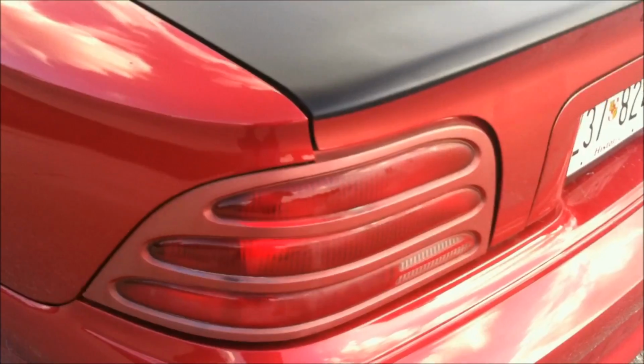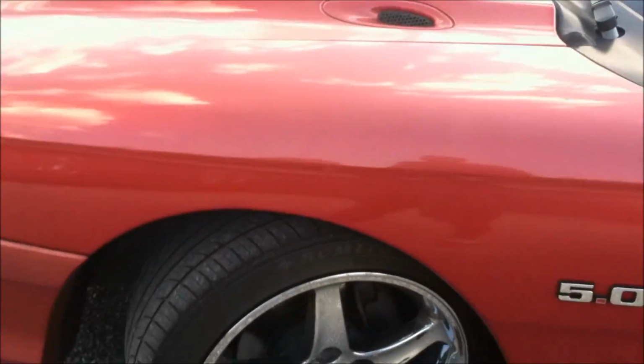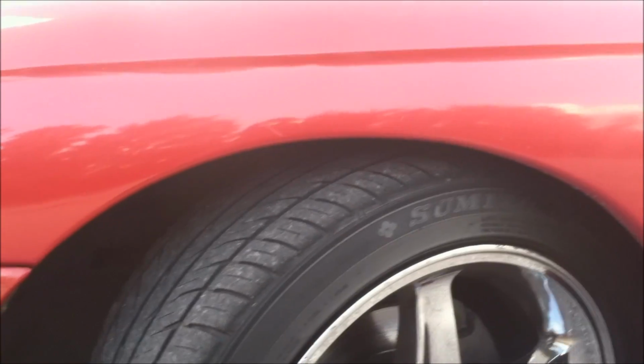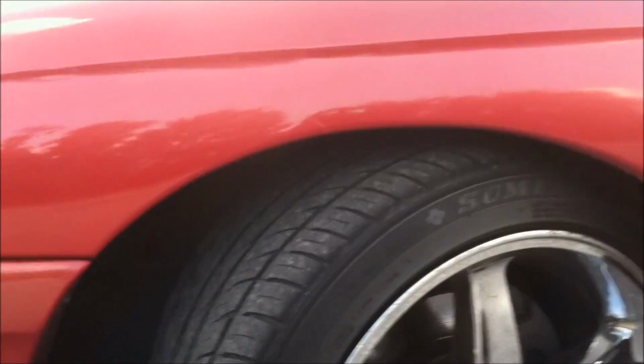Really, the only thing we did was lower it as well. I don't think I mentioned that. It has, I believe, E-box springs. I actually forgot. Really cheap lowering springs, and they're actually cut. So it's lowering springs plus you cut about a quarter or half of a quarter of a coil. I forget that too. And it looks really good.